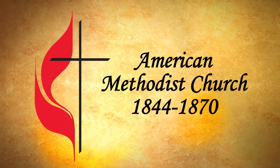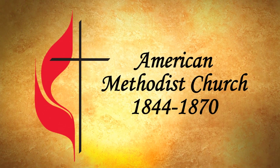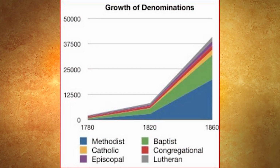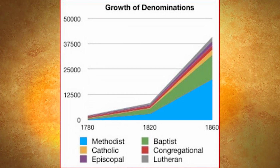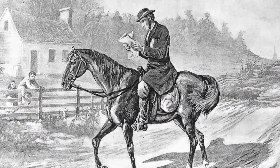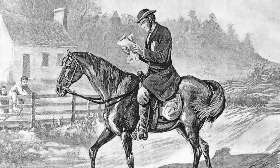When our founders were meeting in their own homes and a log cabin, the Methodist Church was experiencing major changes. By 1860, the growth of new Methodists outnumbered the other 5 major denominations combined. Circuit riders introduced Methodism to the population wherever new settlements sprang up. This no doubt contributed to our church converting from non-denominational to the Methodist Protestant Church in 1860.